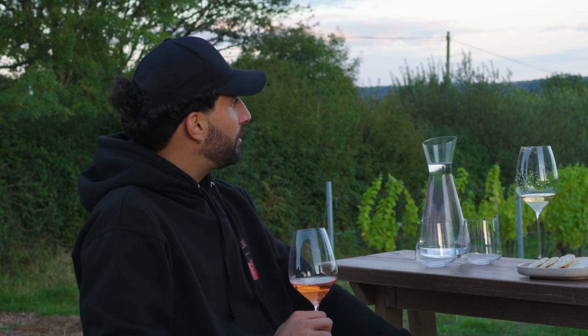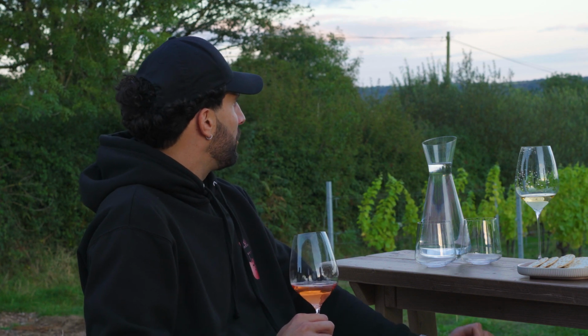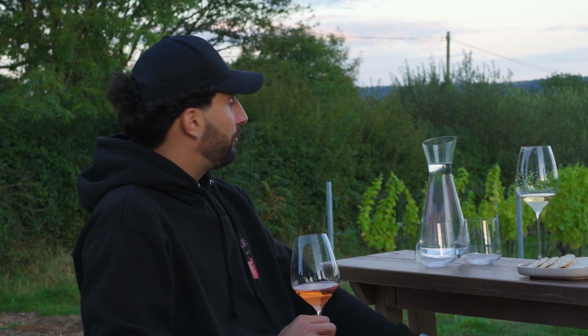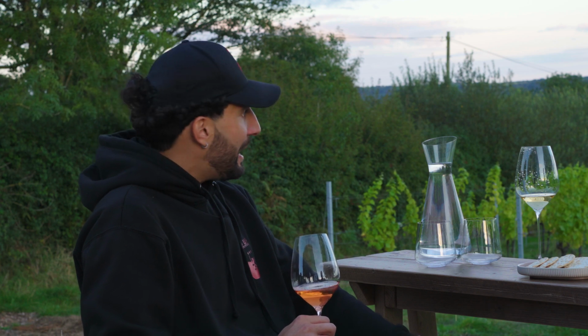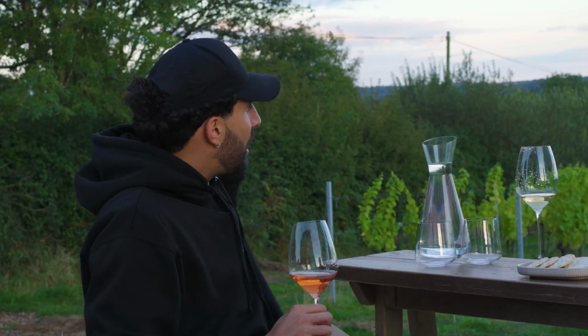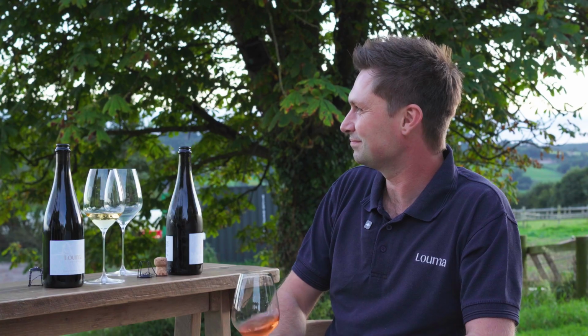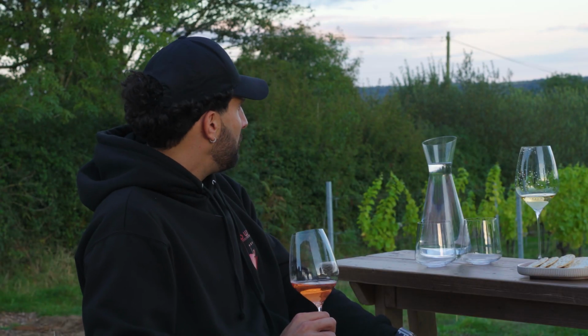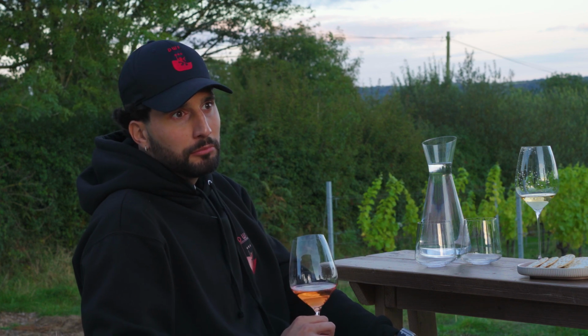If we don't tell anybody we are in Dorset, you can easily be in the south of France. Especially with these hills going up and down like this. South of France, in a little village, probably near Bordeaux, no one will ever know.